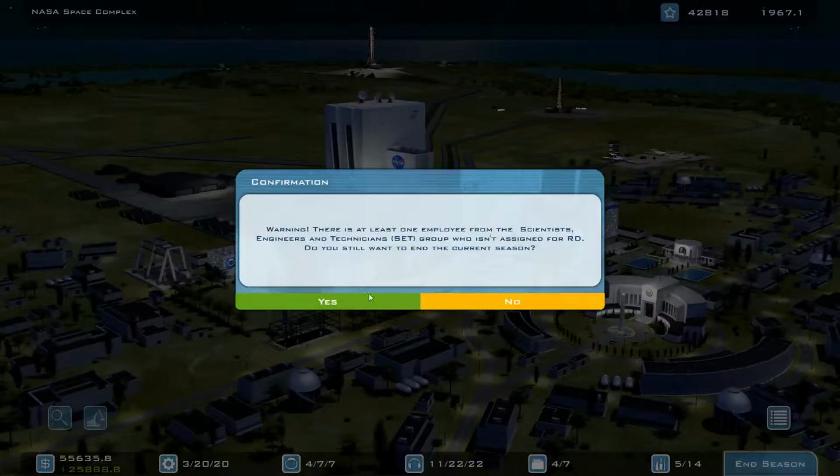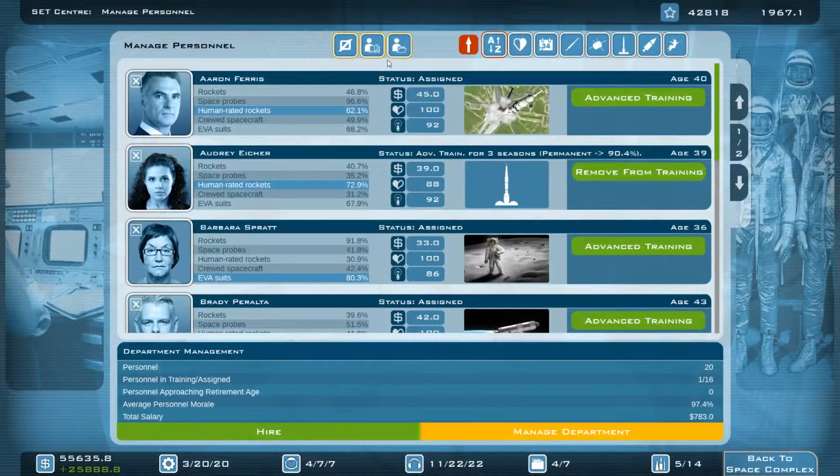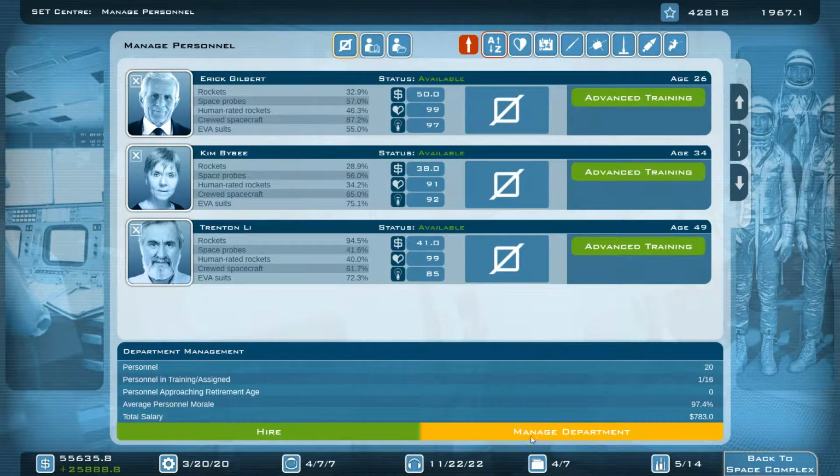So, let's end this season. No, actually I've got some scientists going. Let's not end this season. Getting ahead of myself here. Crewed spacecraft.